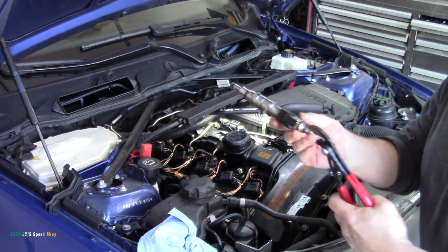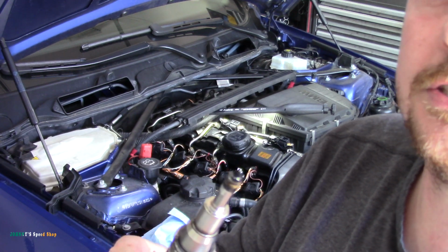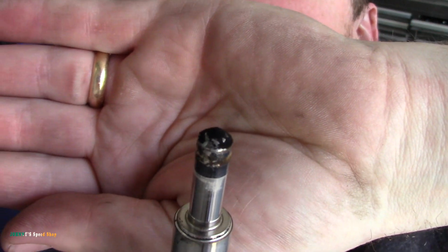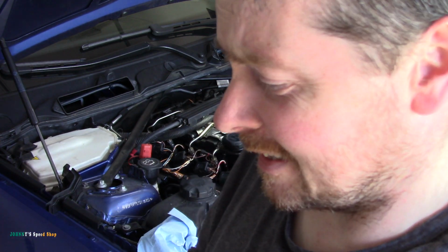So not too bad. You just gotta kind of manhandle it out a little bit, and holy shit! Can you guys see how much carbon and crap is on it? Let me see if I can get this. You see that crap? This one isn't even sticking. So yeah, that's gonna be our issue, I'm sure of it now.